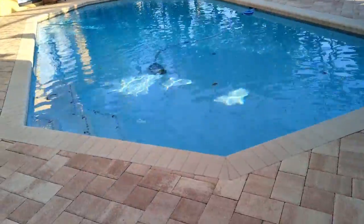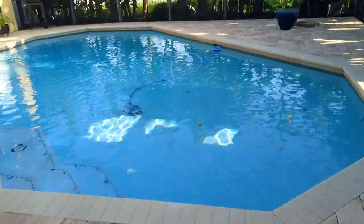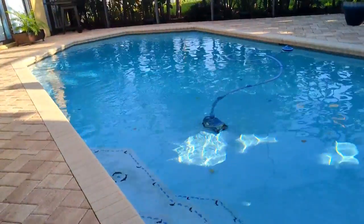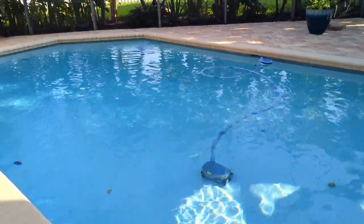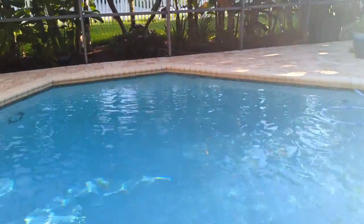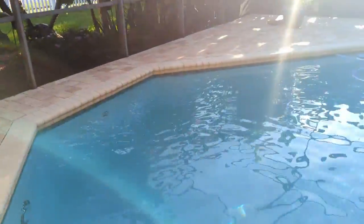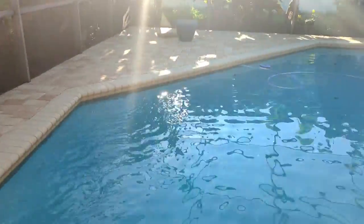So I just wanted to show you guys what the pool looked like before he puts the baby gate, the pool gate, in. Cause y'all know we had that almost 2 year old. So we're gonna see. He's gonna put it all the way around the pool.